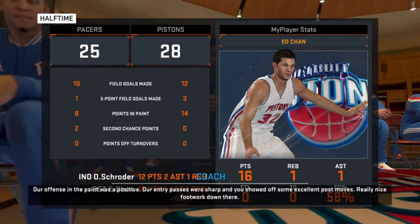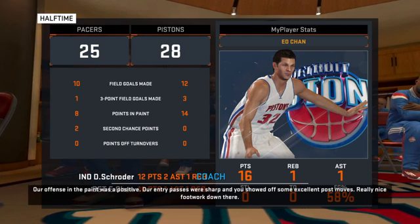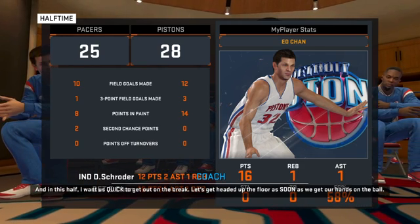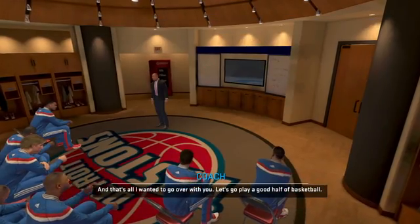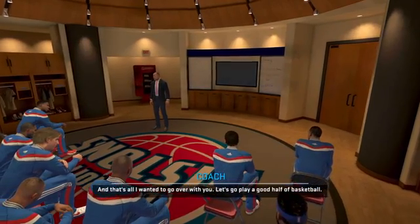Our offense in the paint was a positive. Our entry passes were sharp and you showed off some excellent post moves. Really nice footwork down there. And in this half, I want us quick to get out on the break. Let's get headed up the floor as soon as we get our hands on the ball. And that's all I wanted to go over with you. Let's go play a good half of basketball.